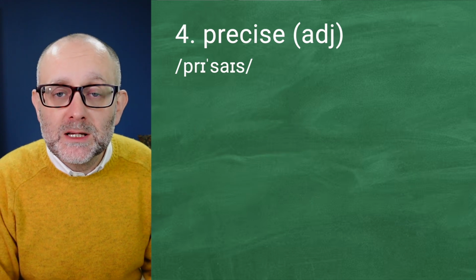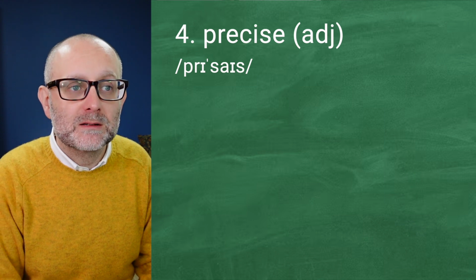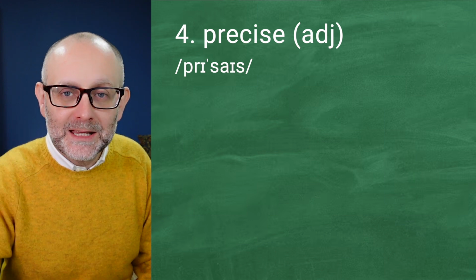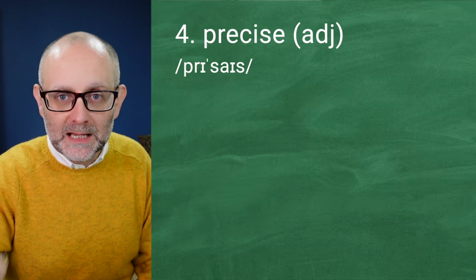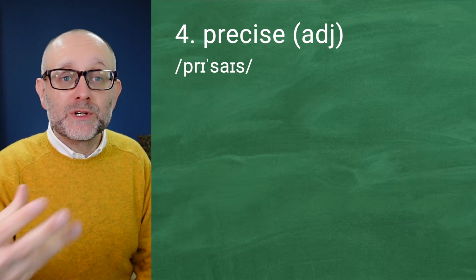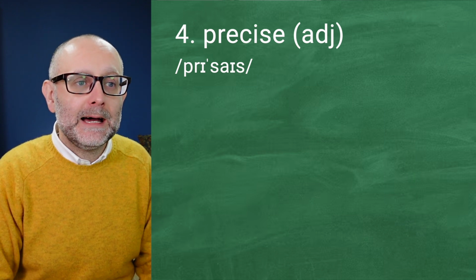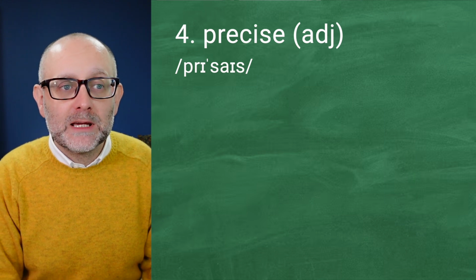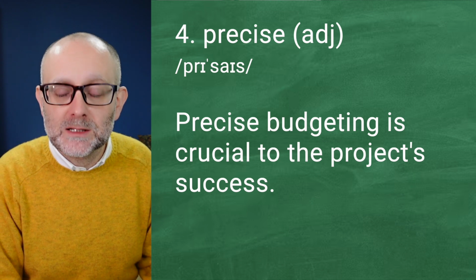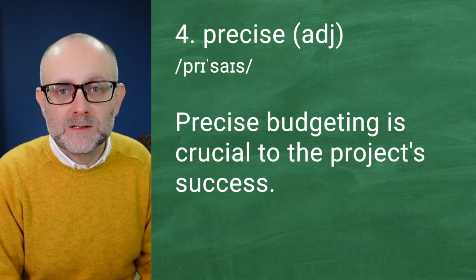Next, we have precise. Precise, again, not precise, but precise. This is an adjective, and it means exact and accurate in every detail. Okay, exact and accurate in every detail. It's very important to be precise in technical or professional situations. And the example sentence I have for you here is, precise budgeting is crucial to the project's success. Okay? Precise budgeting is crucial to the project's success.